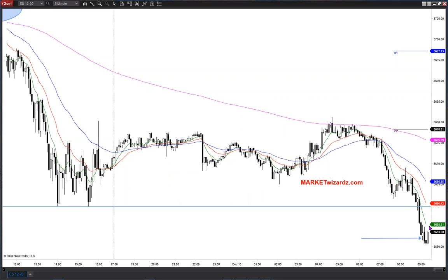So the real key will be on bounces. How high will that bounce go? We're obviously going to use this 70 area as our resistance for now.